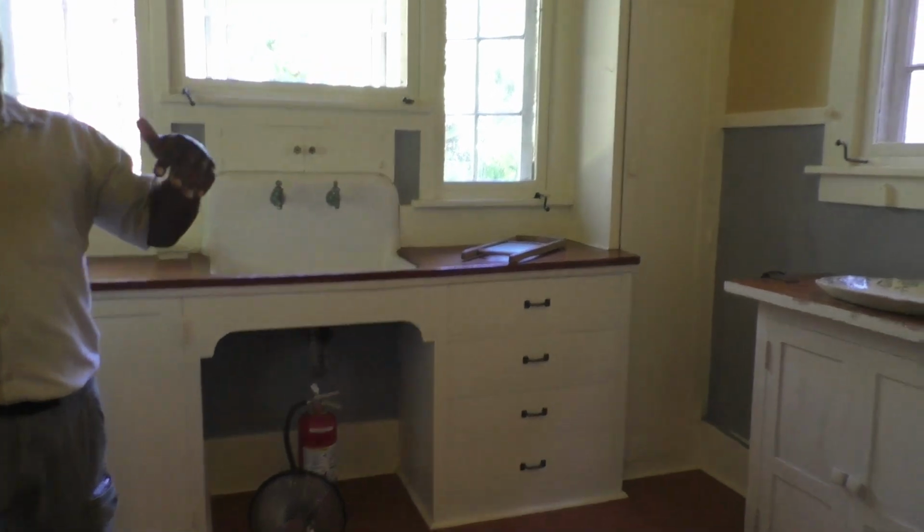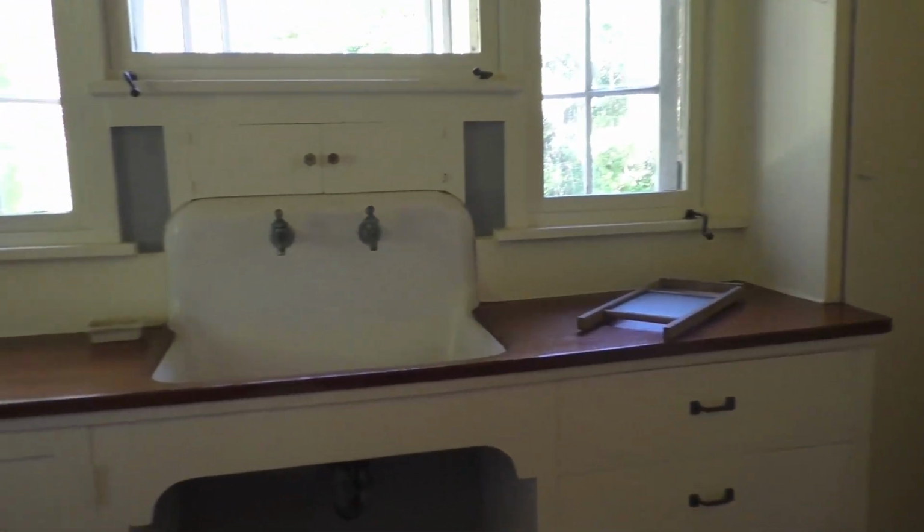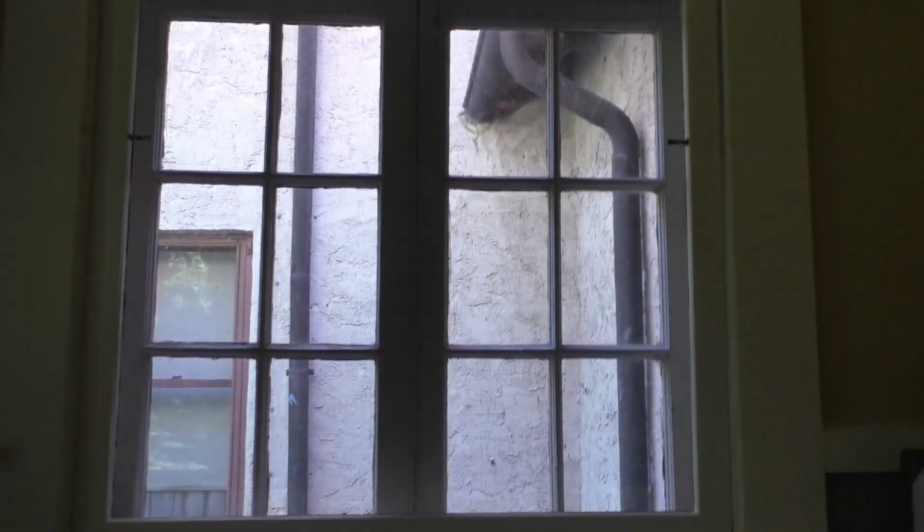Now, the main reason, from some research I did, for the little area where you walk through is that during those days, they believed that the kitchen shouldn't be attached to the house. So that's why the kitchen is not attached to the house. We go through that little small area, and this whole area is separated from the house. Fire. Yeah.